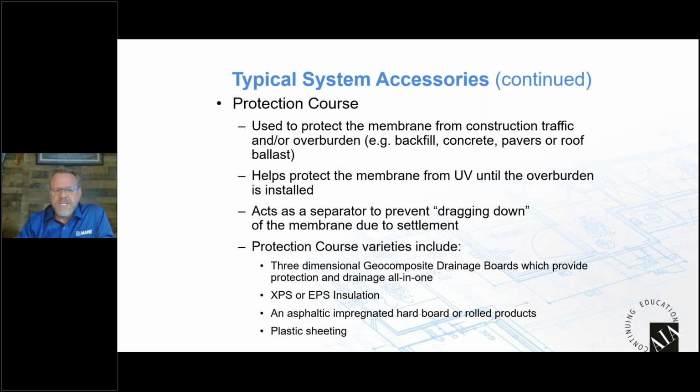I see specifications often that will list those two functions as separate items for accessories. Like they'll have a specification for the drainage, and then a separate specification for the protection board, which you can do. You can use some lesser functioning accessories to do those two things separately, but typically what we see is this all-in-one drainage composite board, and it's really not necessary to have two specifications for the same function if you're using this type of product.